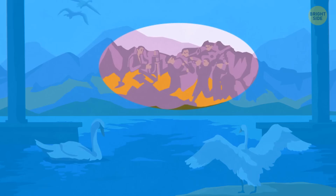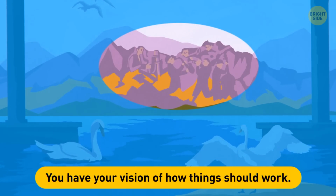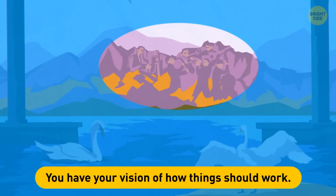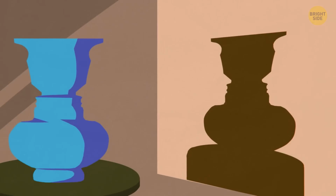If you saw a band playing in the mountains, you're more comfortable in the world of your own dreams than in reality. You have your vision of how things should work out, and you feel sad when other people aren't as brave, nice, and caring as you expect them to. Try taking it easier on them. How about this one?